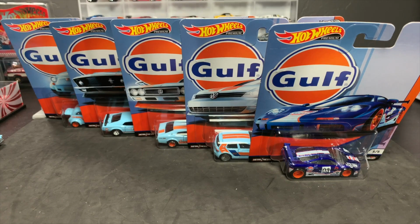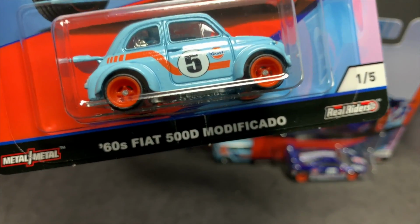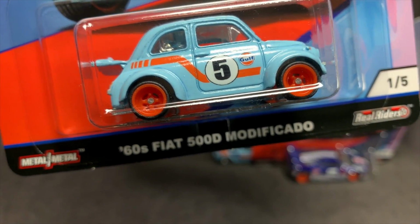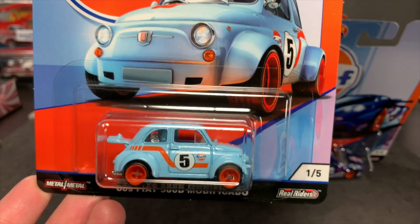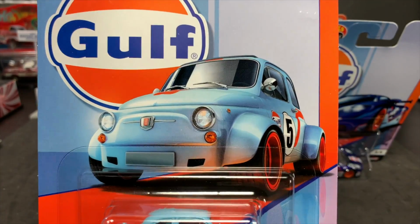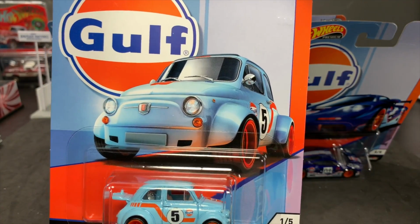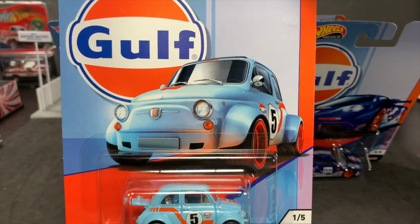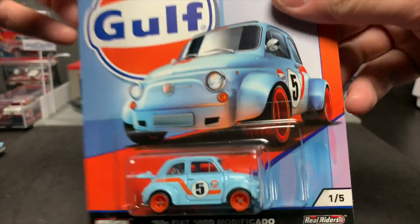I want to know what you guys think. We're going to open these up in order, starting at number 1, and that is the '60s Fiat 500D Modificado. I don't know why they don't have a specific number. It's the second time this model has been released, and the second time also in Car Culture. Here is the artwork. As always, Julian Coyles is in charge of this. Every bit of card art that you've seen in Car Culture has been done by Julian Coyles, and that makes it even more amazing when you see how different the styles are from each mix.